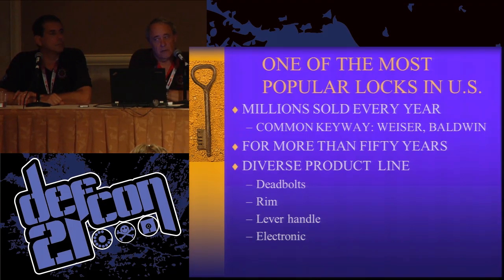As a result of that, we ended up filing a complaint with one of the standards organizations about the lock we're going to talk about today. We figured a couple years would go by, some things would occur, maybe the problems would be remedied, but they weren't. So today we're going to talk about one of the most popular consumer level mechanical cylinders in the United States, and the design problems that we found.